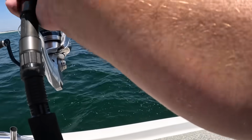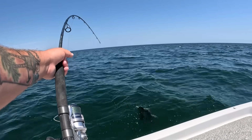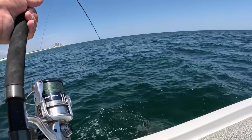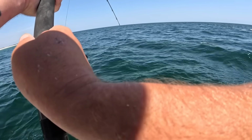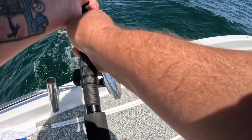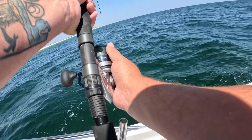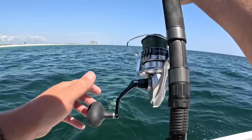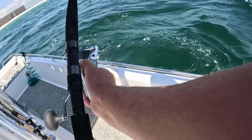This is where like a lasso would help a lot. A tail rope, something. He is not a happy critter, and you can't blame him. Oh wow, he didn't like that vibration sound. He did not like that at all. Just to get him up and get that hook out. Maybe.